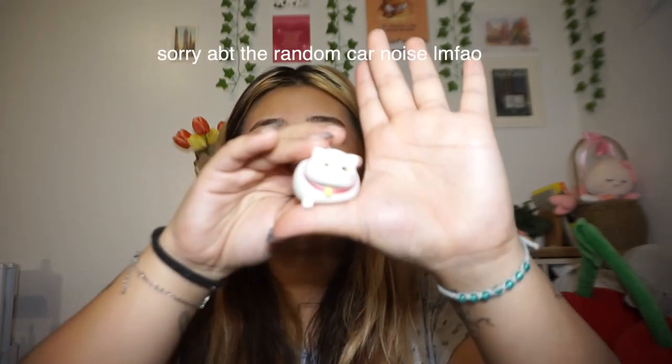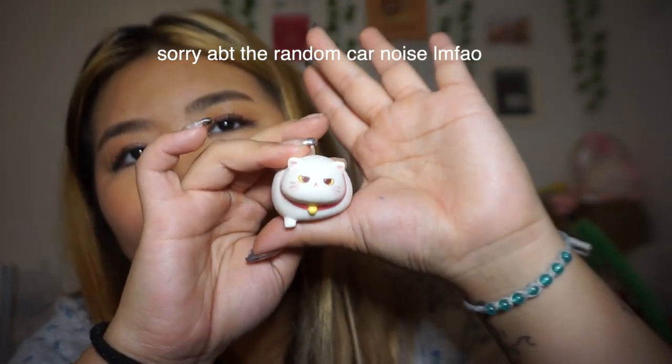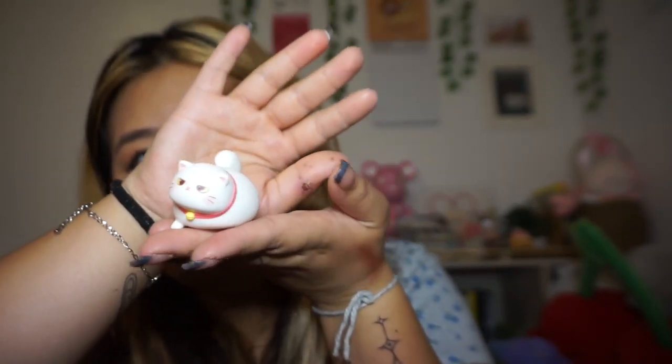Correct me if I'm wrong, but I think this is the last box. This is a cat figure doll. Okay. Let's open her. Just use your mouth. Like it's sitting. Oh, that is so adorable. Okay.